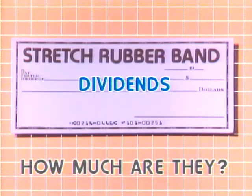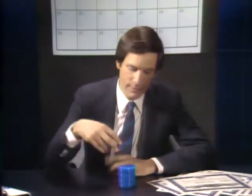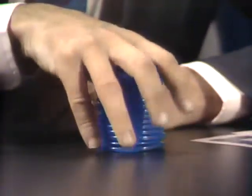How much are they? They can be all amounts. New and growing companies may need to plow all their money right back into the business, and they may pay nothing. Others may pay a few cents a share. Companies that have been around a long time, however, can pay up to $4 to $5 a share. Dividends are usually paid every quarter, that's every 3 months. Some companies pay them every 6 months, some just once a year.